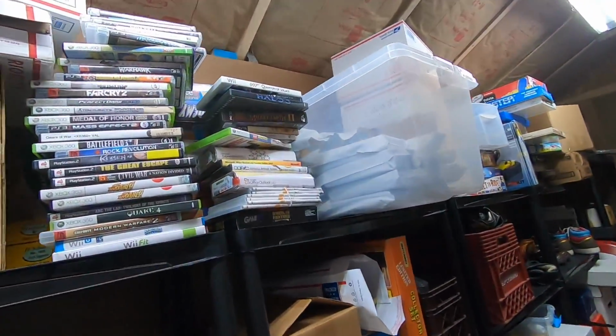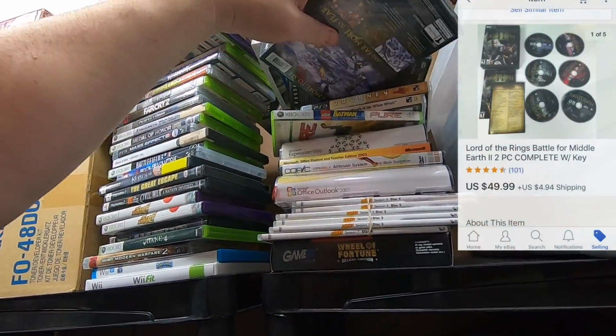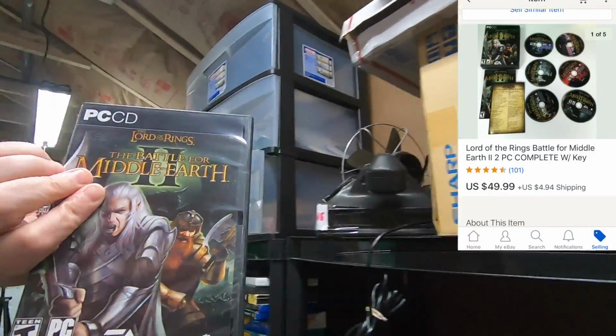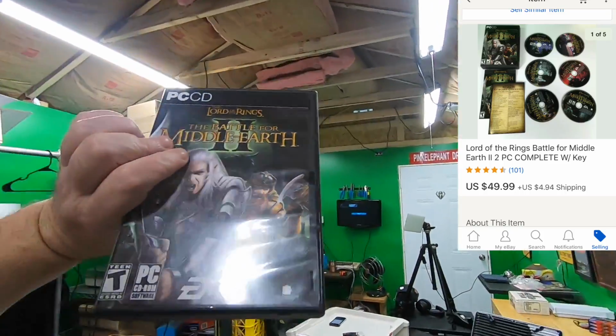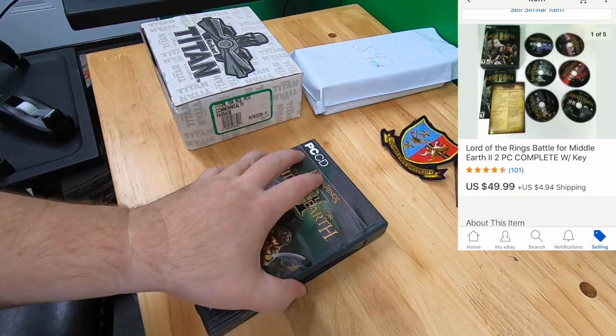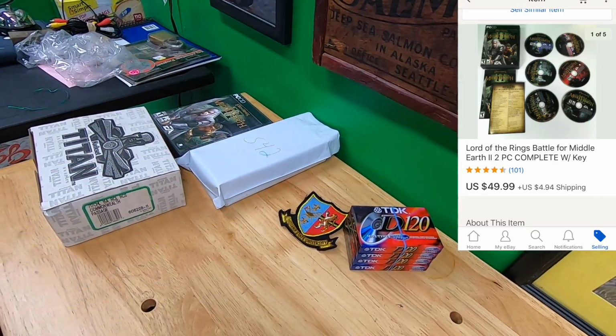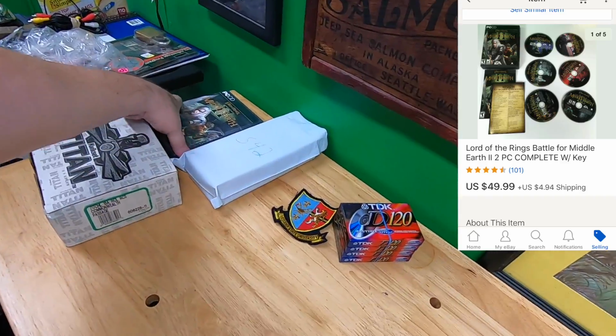Sold a PC game. This is a really good sale here. This is a Lord of the Rings Battle for Middle Earth 2. I got $49.99 plus shipping on top for that. It took a little while to sell. I don't know, maybe a month, but man, what a great profit on this one.